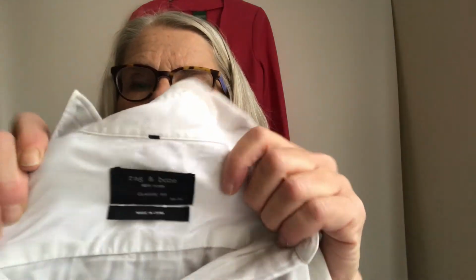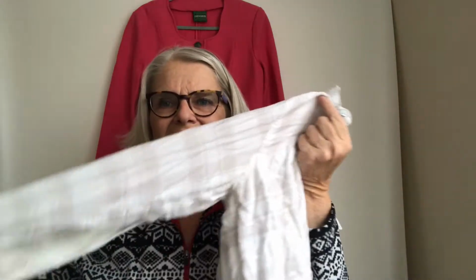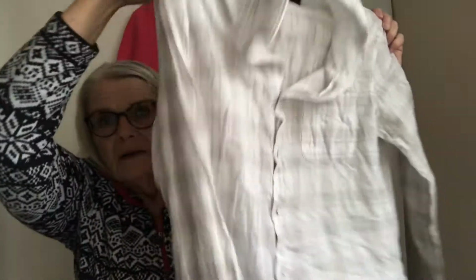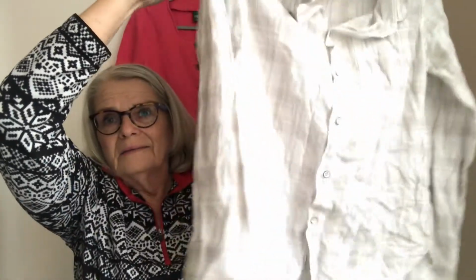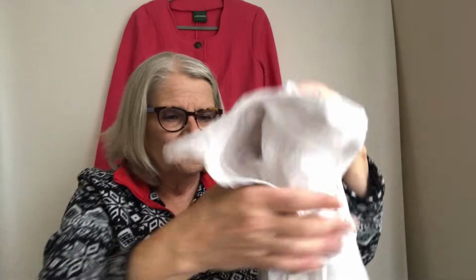Next is Rag & Bone. This is a men's mostly cotton shirt. It's almost flannel, but it's not very heavy. So I was sort of shocked at the comps. This exact shirt, I'm going to list it for $50. Some people have gotten anywhere between $35 and $60 for it. That's crazy. But I'll list it for $50, and if it doesn't go, I'll knock it down.